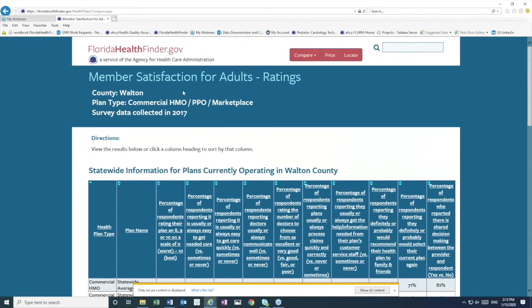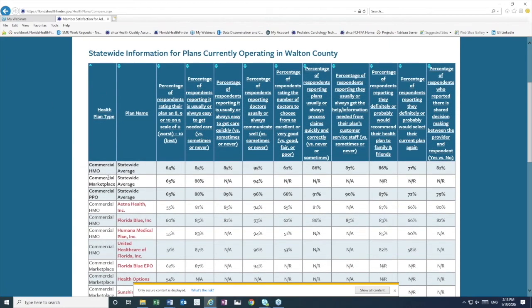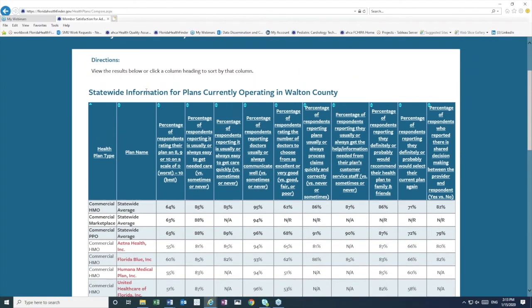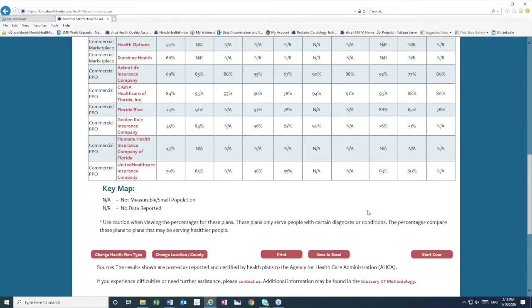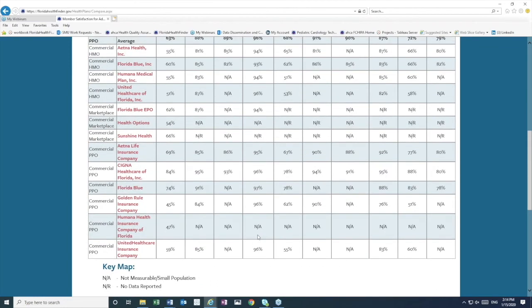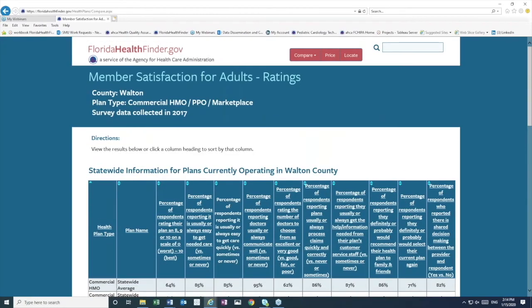Again, we're looking at member satisfaction scores for Walton County. This is taken from survey data in 2017. And you can see the plan names are listed in the second column, and the measures are listed across the top. There is a key map to explain any empty NA or NR sections.